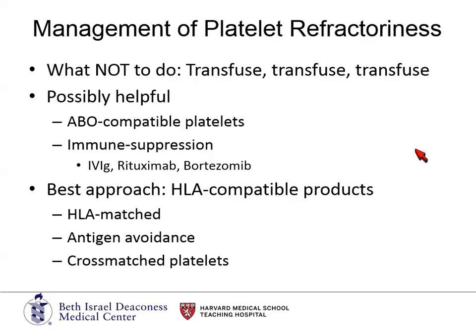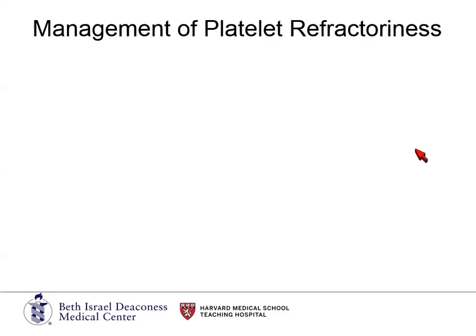Or another tool, if you will, in our toolkit is cross-match platelets, where you take the patient's plasma, react it with the donor platelets, and if they don't agglutinate or clump, then you can say, okay, it looks to be a cross-match compatible product.